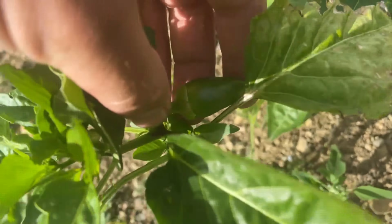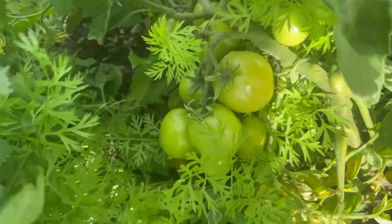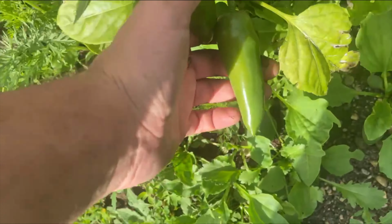I just hope they have time to grow, that's all. Carrots, peppers, tomatoes, more peppers, more tomatoes, a lot more tomatoes, tomatoes. I got carrots growing here in the middle of tomatoes. I got these pepper here.